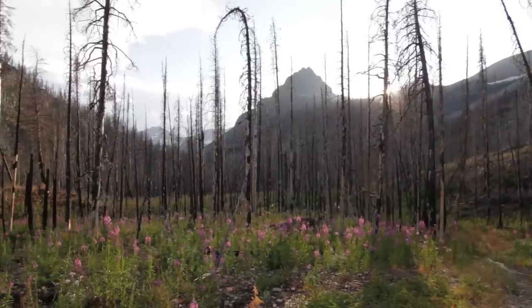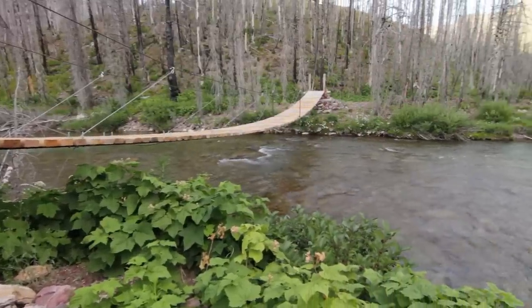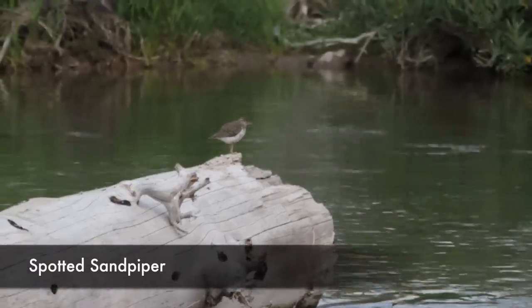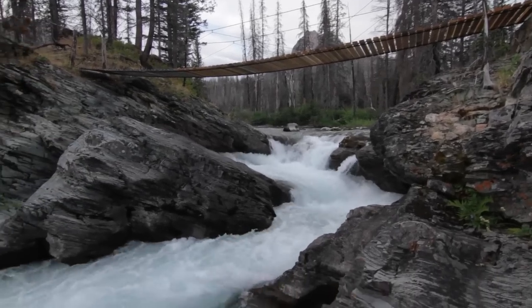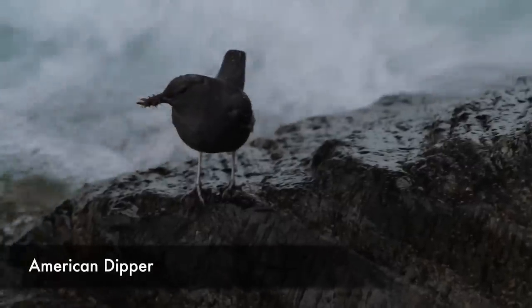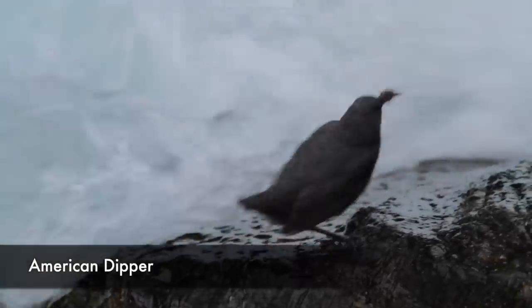Eventually you come down and you run into Red Eagle Creek, and you go ahead and cross that. There's a little sandpiper hanging out over there, and then came to another crossing, which is really cool. It's over this nice little waterfall sort of a deal, and they had a little rock stepway, and I saw an American Dipper, which for some reason have a special place in my heart.